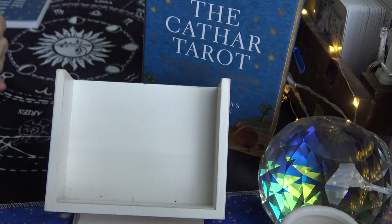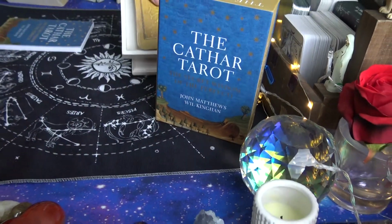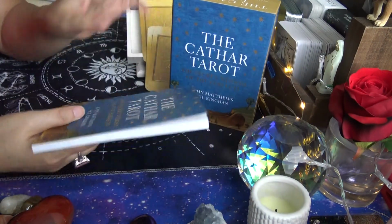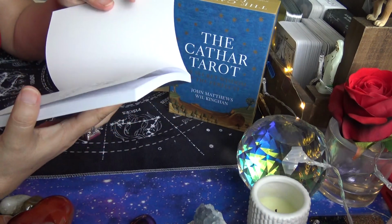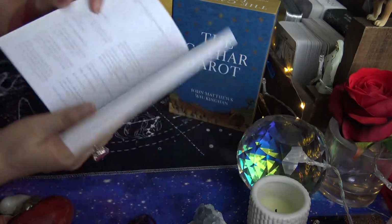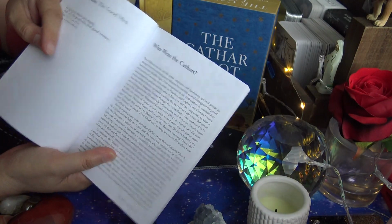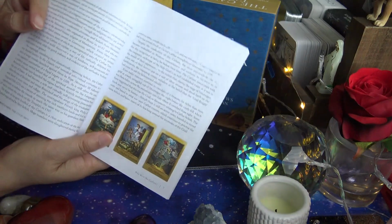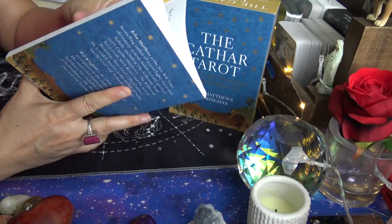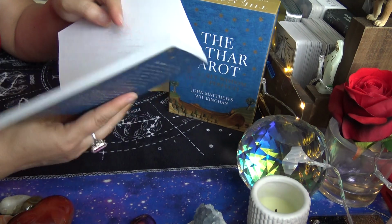Alright, so let's take a look at the guidebook so we can understand. I'm going to zoom you out here. Alright, guidebook. Watkins Publishing. We have the contents. Introduction. Who were the Cathars? So they explain who the Cathars are. A few color pictures of the cards, the Cathars and the Tarot. And then the books of life.